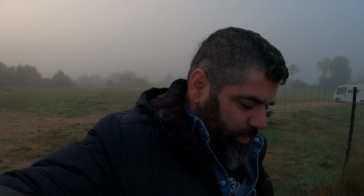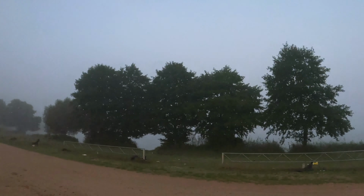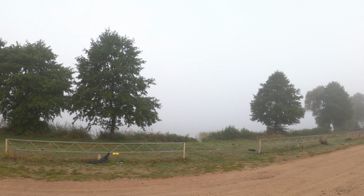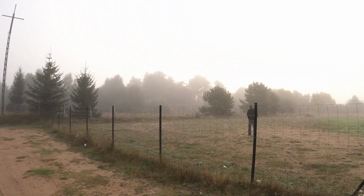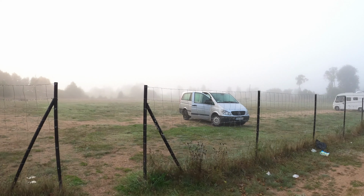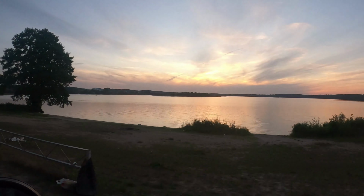It's about 7 in the morning, and we're going to hit the road here in a minute. That was a lake, but it is completely covered by fog now, so you can't even see the water. He's going to the luxury bathrooms over there. We're gonna hit the road. Check out of this apartment.